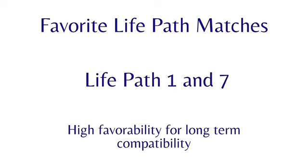Now, 7s like to have their space. They tend to like to have a lot of alone time, and 1s like to have their space too, right? They're both very independent energies. And if you look at 7 and 1, they almost look like the same number, except 7 has that little thing on the top, and it's a little bit more slanted than the 1. They will understand each other's need to have independence and space.